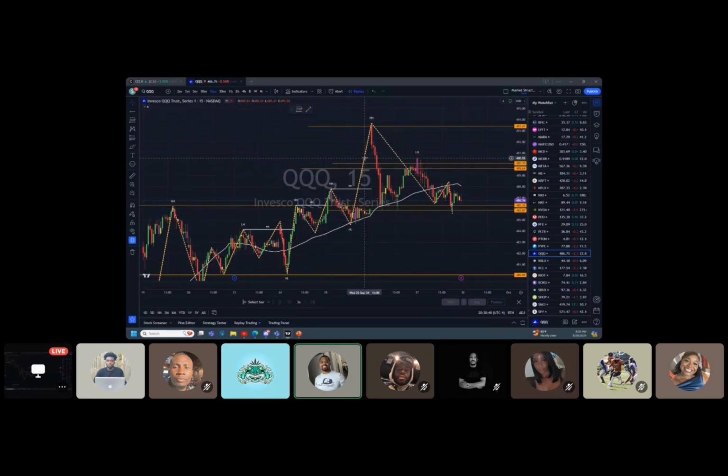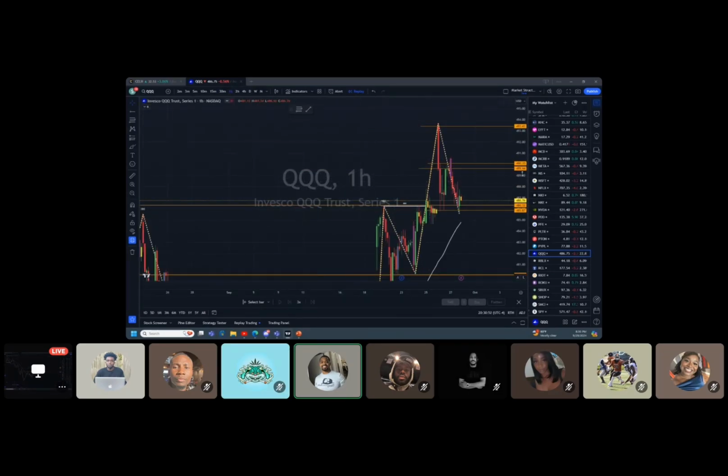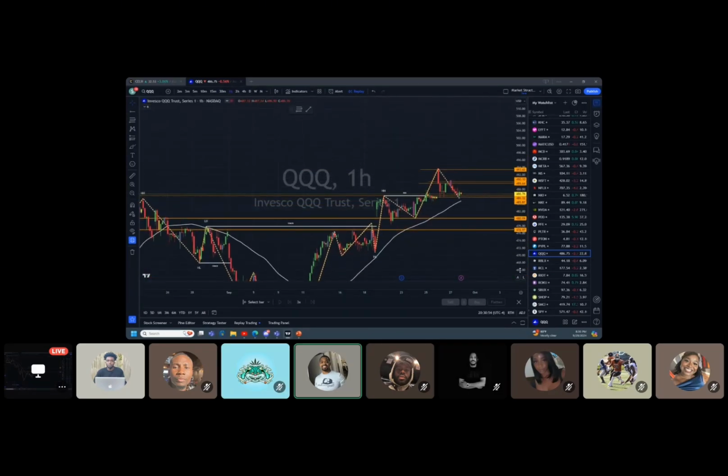Yeah, so the zigzag or market structure indicator, it moves with that time frame, right? Oh, look what we have here. Possibly on spot QQQ hourly, right? I don't know. Look what we have here. Right? Previous resistance. I'm just saying.